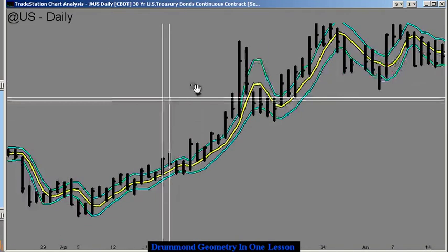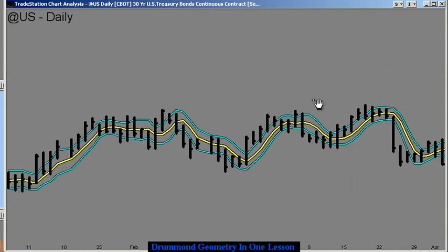In times of congestion, if the price does close above the envelope, it doesn't stay there. It comes quickly back inside. And in real congestion, we're seeing price stay pretty much within the envelope. So let's think about that. That's one thing I want you to think about.